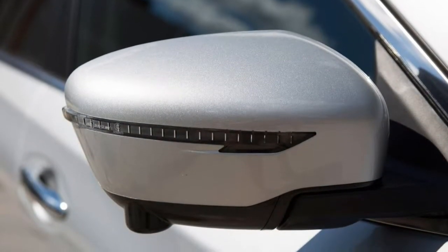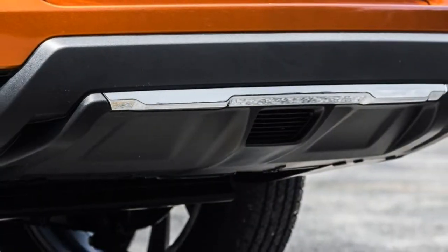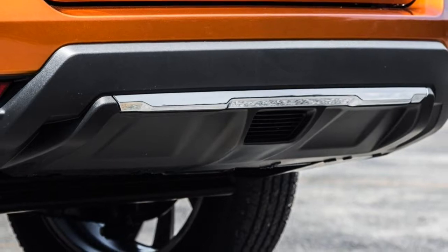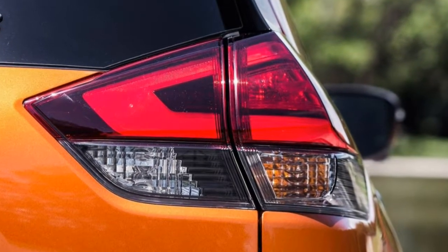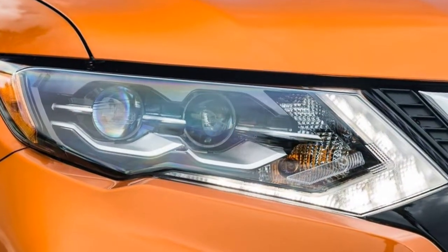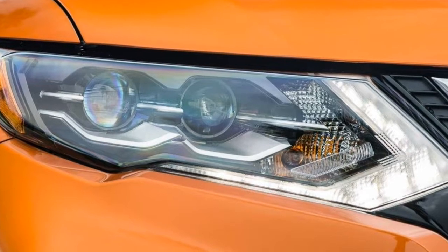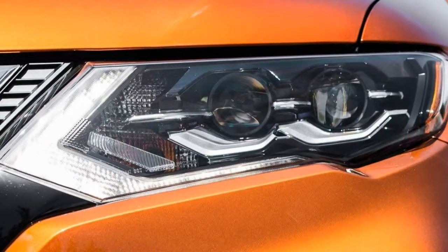Comfort. Most buyers will be satisfied with the Rogue's ride comfort. It's not the softest in the class, but it's also not the stiffest. The front seats are particularly comfortable. Seat comfort. Front seat comfort is as good as it gets in this class. Heated front seats are standard on SL models, and the back seat area has air vents for passengers.